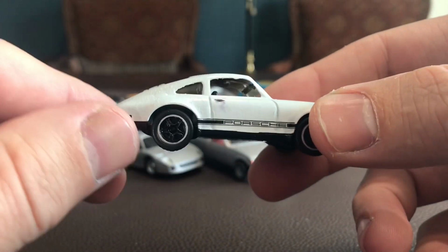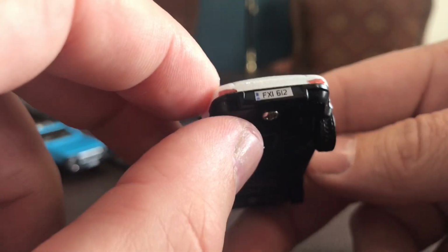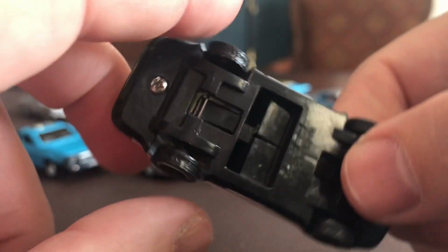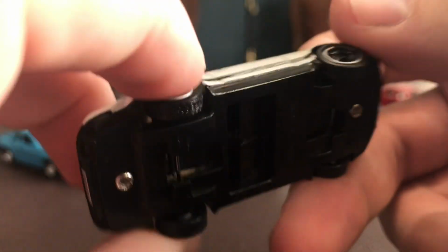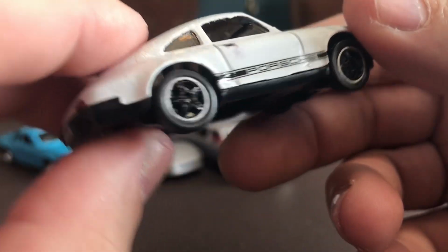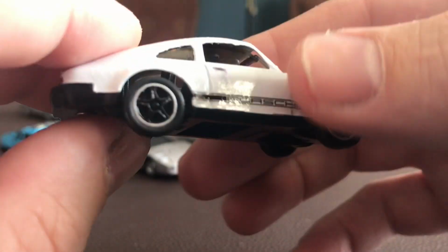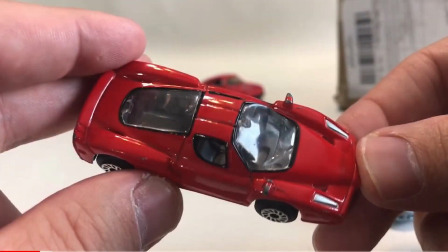There is absolutely no detail on the casting itself. In fact, the casting is so flimsy, this car probably weighs 1 gram. The neat thing is these come with screws already. I put some Welly wheels on it and painted it black, and that's about as good as I could do on a really cheap diecast car.